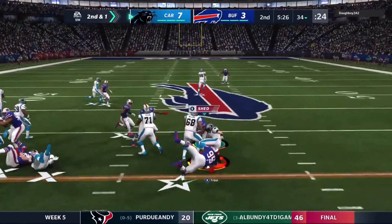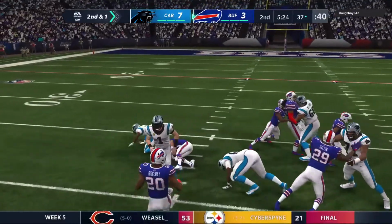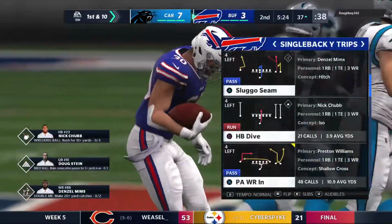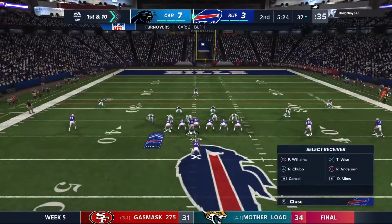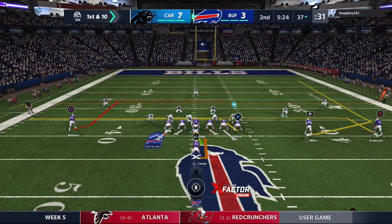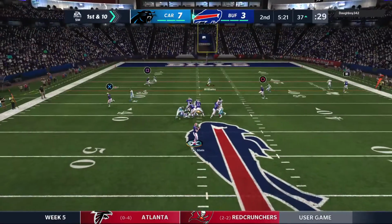Now a fake on the give here as they try the run-pass option. And the ball is knocked out. Now this is picked up by the Bills. And his guys are going to get the football at the 37-yard line. Line of scrimmage, the 37 on 1st and 10. Following the fumble recovery, Stein.